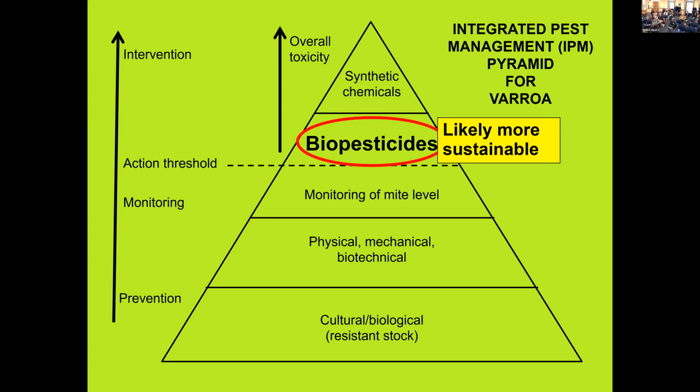When I have sent paired samples in for PCR for viruses, the ones that are naturally resistant, sitting next to a hive with low mite levels due to treatment, the virus levels are way lower in the naturally resistant ones. So by controlling the mite all the time, they are able to be healthier in the colonies all year long. Anyway, biopesticides, that's what I want to move on to here.